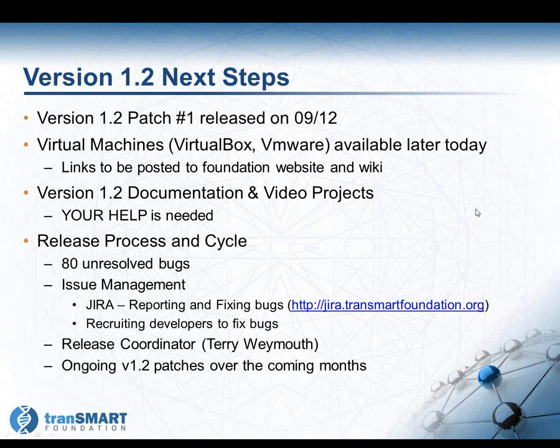Terry Weymouth will be our release coordinator for helping us develop and release patches, and you'll see a series of patches as we come through and resolve these issues over the coming months. So if you're concerned about where those bugs might be, or you have patches to those, Terry is your guy to coordinate with, and the JIRA platform is the platform to use to accomplish that.